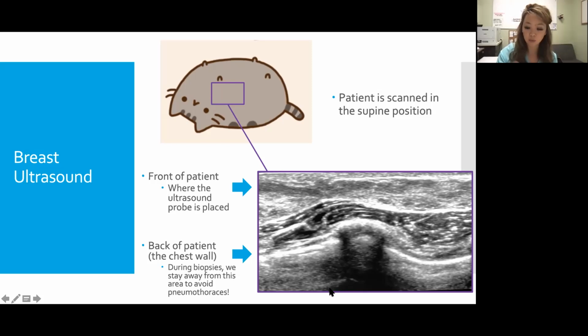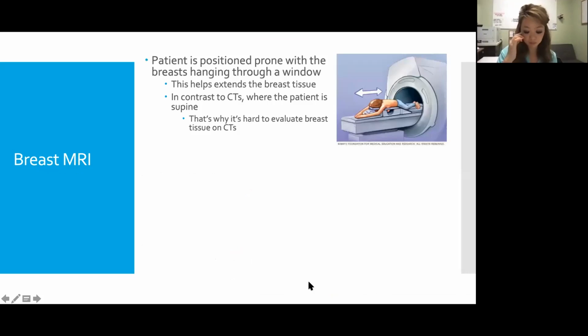And we can't actually see the real back, but this is essentially your chest wall. So this is your pectoralis muscle, this is your rib, and this is your lungs all the way back here. We try to avoid needles in this area when we're doing biopsies, obviously, because we don't want to cause what we call a pneumothorax, which is a collapsed lung. It happens when a needle goes into the lung.